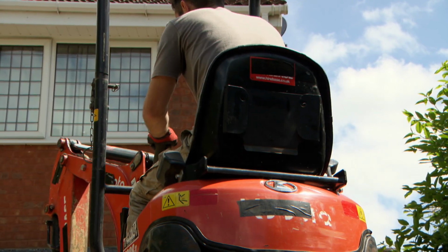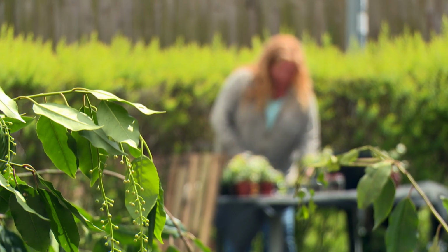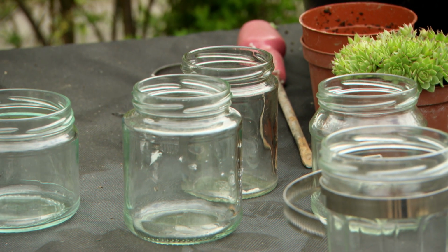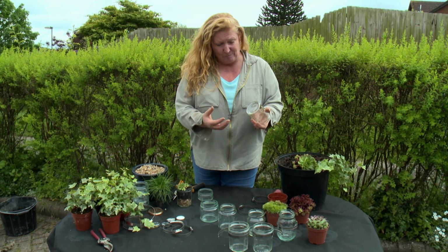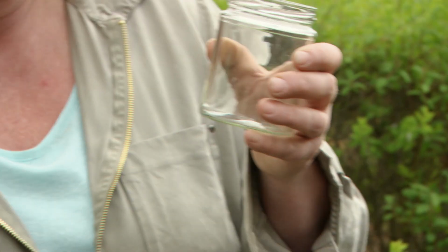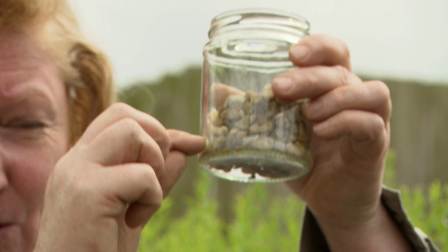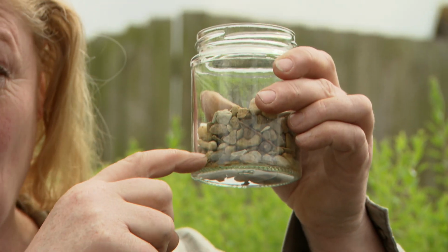Happy with the brothers' rather inventive design, Charlie takes herself off to the front garden for some peaceful crafting of her own. She's got an idea for some rather unusual recycled planters. So I'm going to use these jam jars, and of course you can't drill a jam jar, so what we're going to do is put a big layer of gravel in the bottom. That way, when you put the water in, you'll be able to see the water, and then when the plant uses all the water up, you can see that it needs watering.